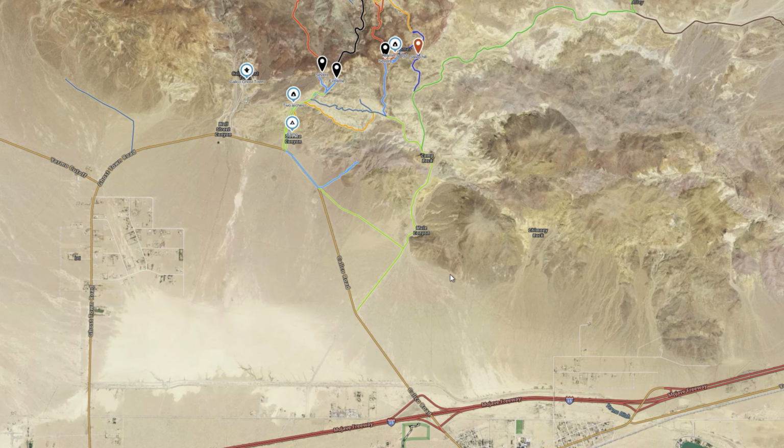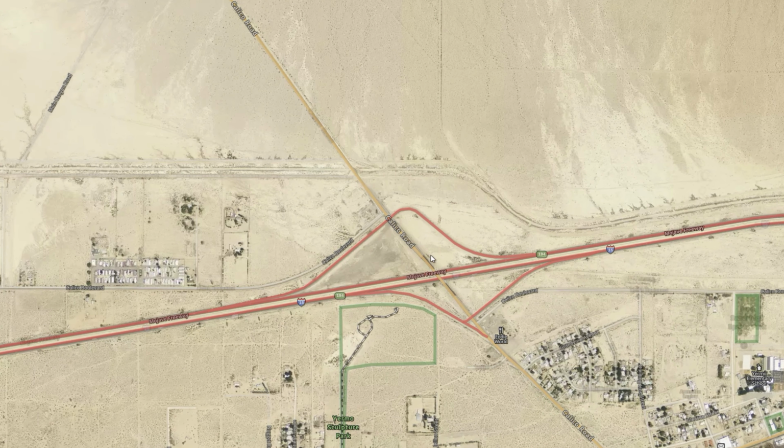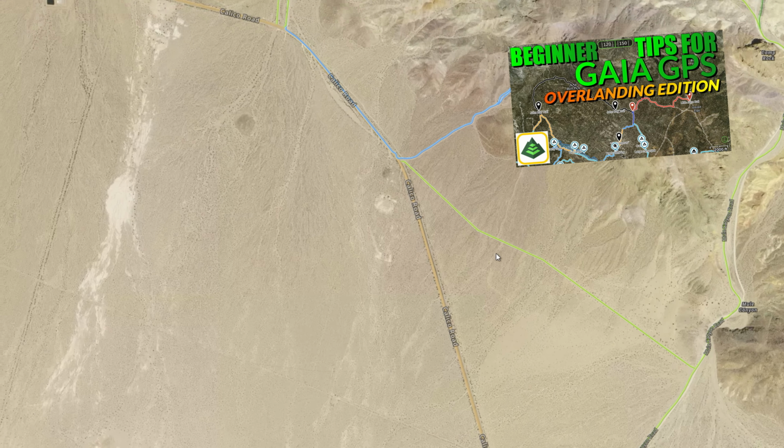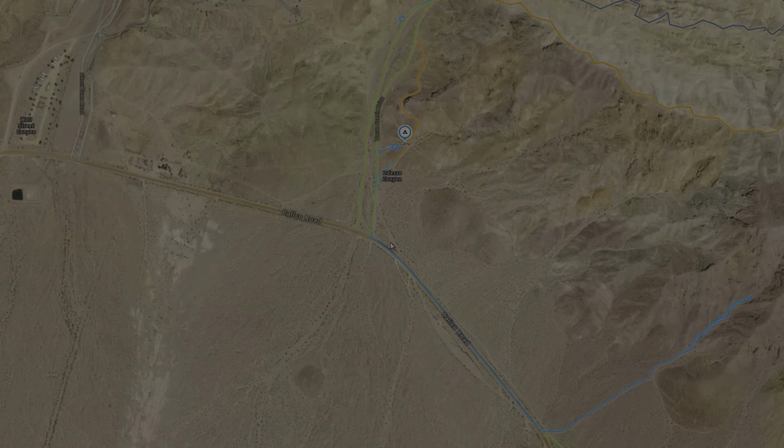Because you won't have cell phone reception, I highly recommend that you use some kind of offline GPS app like Gaia GPS. I made a video about beginner tips for Gaia GPS. I think you'll find it very useful, so check out the video here.